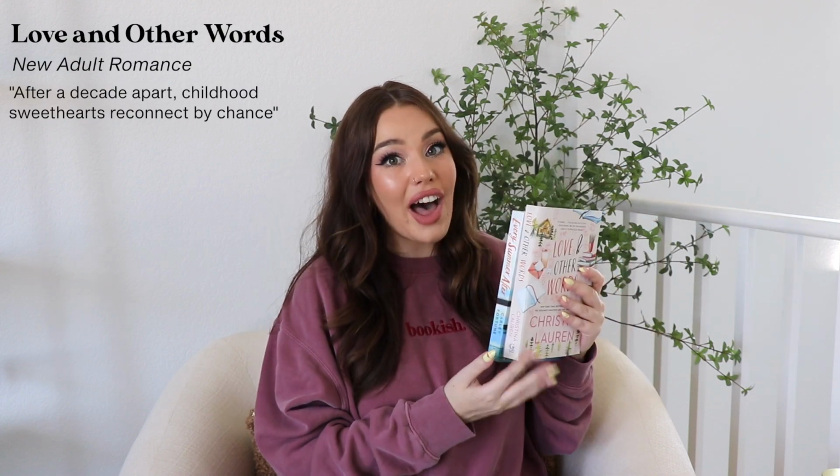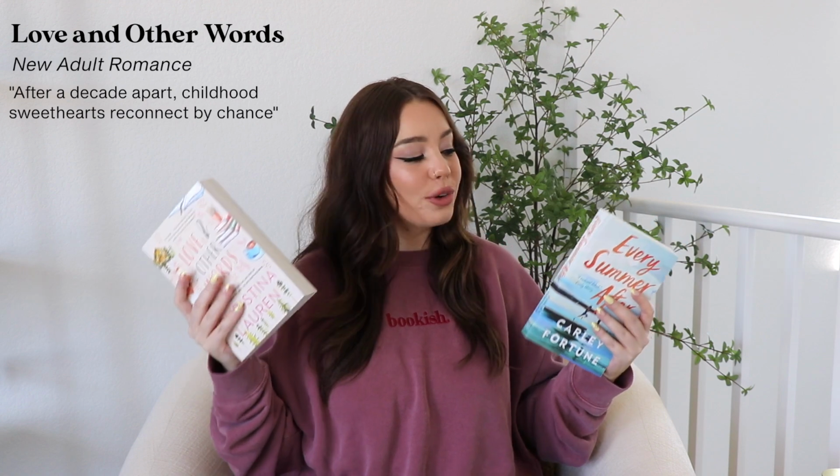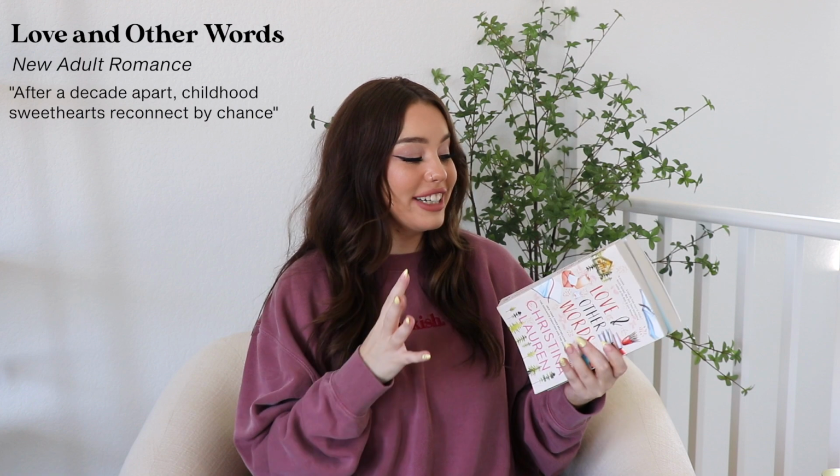These books have a lot of similarities in the setting and the storyline. Both of these books are absolutely amazing. I don't really favor one or the other. I love them both so dearly. Both of these just give me that childhood nostalgia of your first crush, and I love both of these so much.